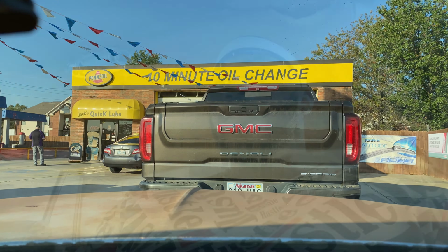Well, looks like it's gonna take a minute for us to get pulled in. They got four cars in front of me. They got two bays open, but there's a car in each bay right now. So we're just sitting waiting our turn, man.